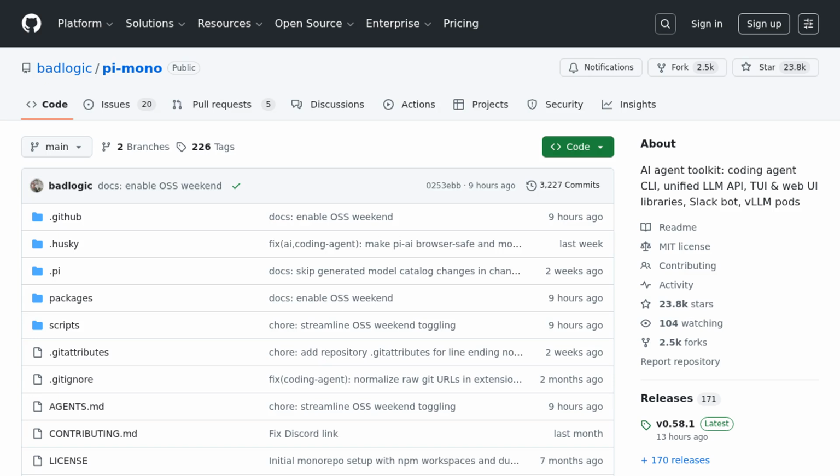What if building a production-ready AI agent felt less like a struggle and more like snapping together a set of building blocks? A new toolkit on GitHub is taking exactly this approach. It aims to unify the entire AI development journey, from the first line of code all the way to final deployment. The project is called PyMono, and it comes from a developer known as badlogic. It's a complete AI agent toolkit, all written in TypeScript.